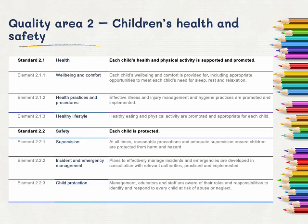Our third element is child protection, and this is where we identify what is our role if we witness a child being at risk of abuse or neglect. Not just what is our role, but what are our roles and responsibilities to identify and respond. So we can't ignore when we see a child who is at risk of abuse or neglect. We have a role and responsibility to identify and respond. Not to identify and go, oh, poor little sweetie, but to actually respond to it.